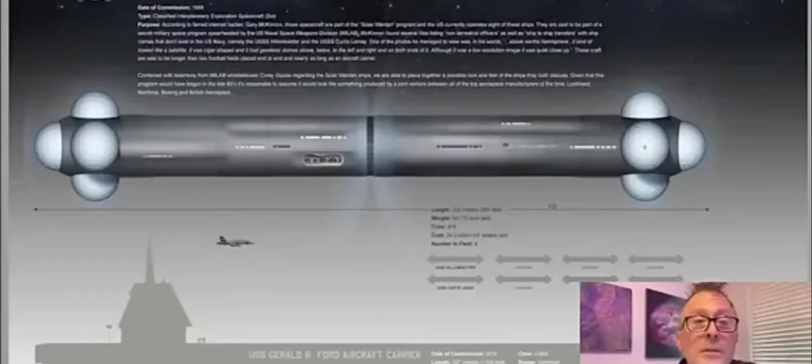So I'm just going to show you a 1 or 2 minute clip from a recent live stream Mr. MB3 did, where he appears to show another one of these airborne aircraft carrier type ships that were featured in a video that I put out a few days ago, and where you can see this one compared to the USS Gerald R. Ford aircraft carrier, and it's part of an operation called Solar Warden.